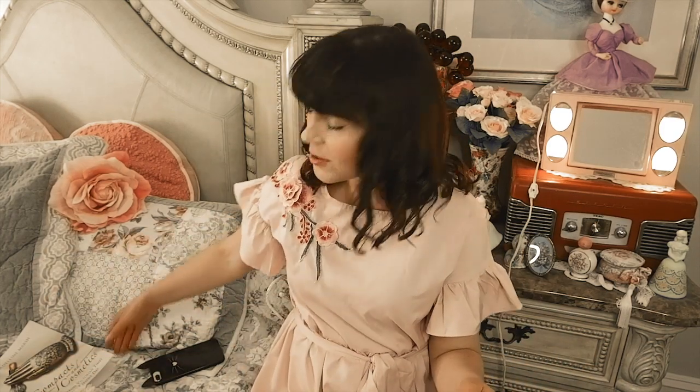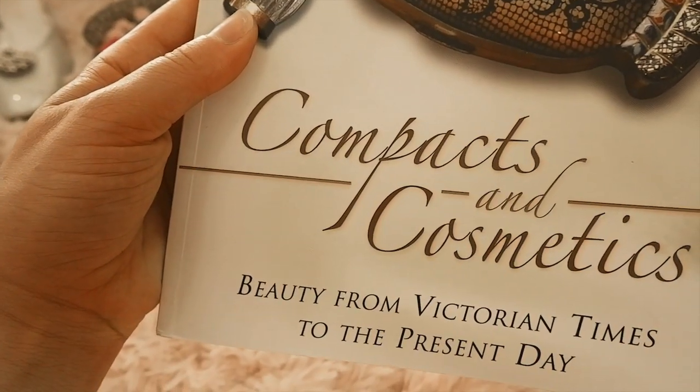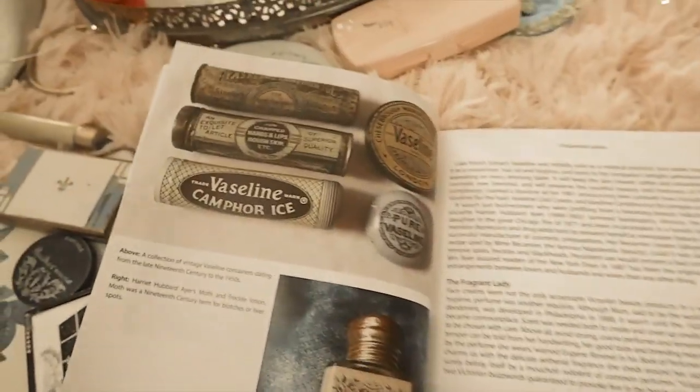So anyways, the whole source of inspiration started with this book that I recently picked up on Amazon. This one is Compacts and Cosmetics, and it's a really interesting book. It talks about the history of makeup and has photos of different compacts and different cosmetics throughout the decades. So if you're really interested in makeup, I highly recommend this book.